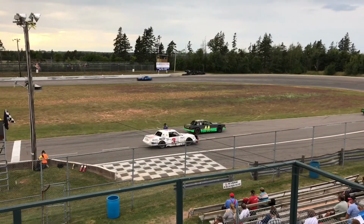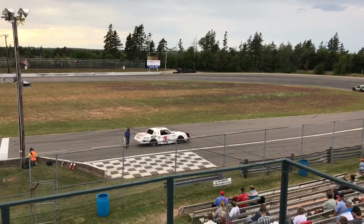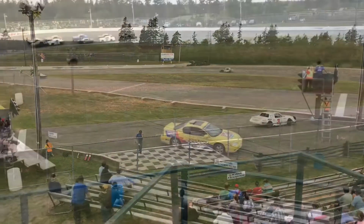Cooler heads would prevail. Both drivers sent to the back of the pack, and let's get back to some more racing.